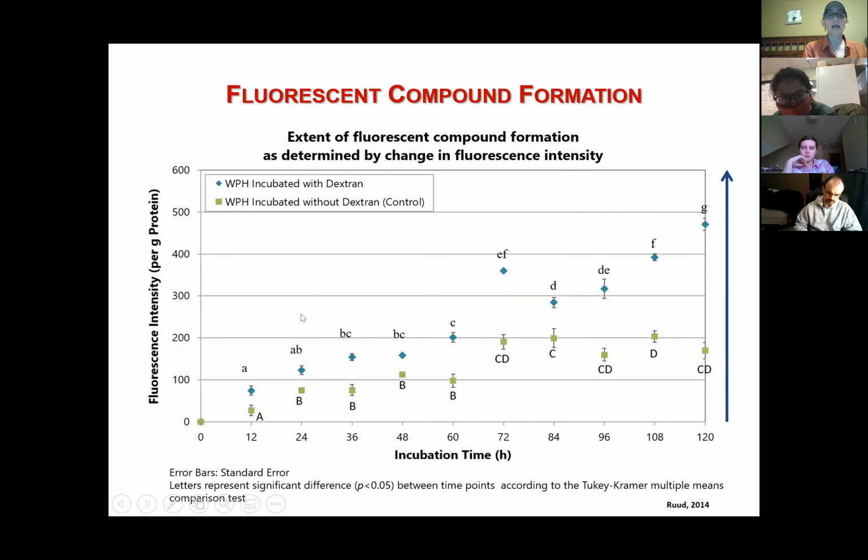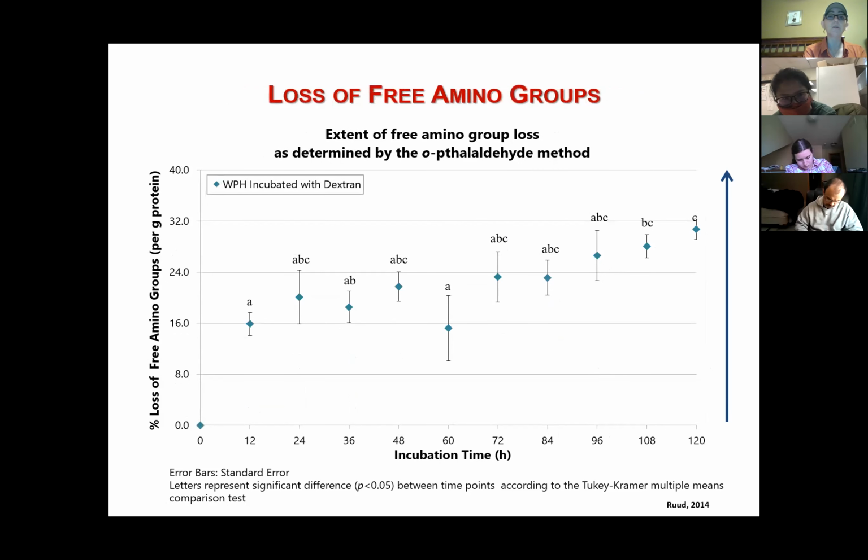So we also look at fluorescence. This is an indication of moving into the intermediate stage of the Maillard reaction. So we look at the formation of fluorescent compounds, so that we know where we can stop the reaction before it progresses to the intermediate stage. So this is another means of measuring the extent of the reaction.